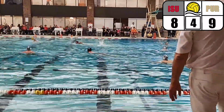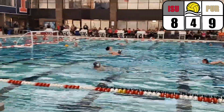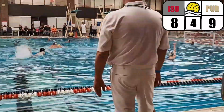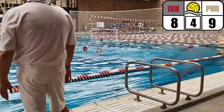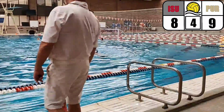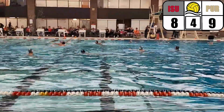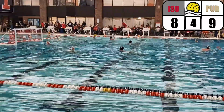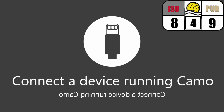Purdue's going to play keep away here. It tends to backfire. Like, get it away from your own goal, please. They're down to 15 seconds. Six, five, four, three, two. Boring ending, but Purdue wins 9-8. Yeah, caps up an undefeated day.